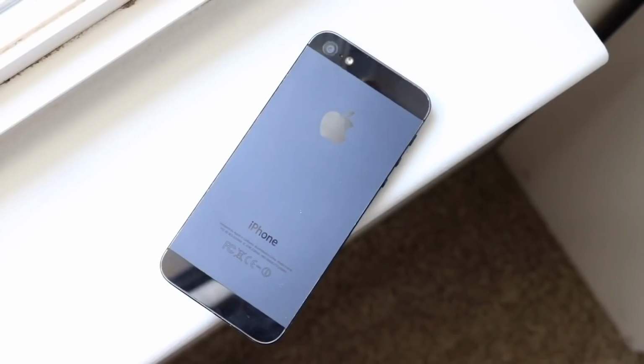So with all that being said, let's go ahead and take a look at the iPhone 5, see what's going on with it, seeing if it's still worth it. This sits at a really weird price tag because it's not cheap, but it's not expensive at the same time. It's expensive for what it is, but also not at the same time. It's really weird, but let's see if I can figure out that answer.